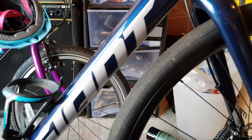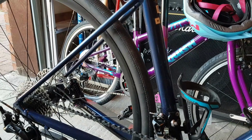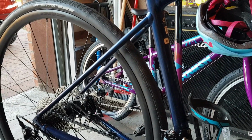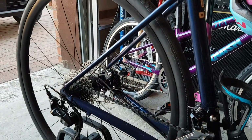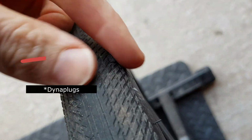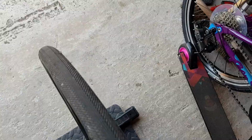The tyres that come are pretty decent. Kept them on because you might as well keep them on. I did have one puncture that wouldn't seal properly one day. I did use one of the tyre plugs that you can use, and it's kept it inflated. I don't know if I can actually find it. Yep, there we go. That's the end of the wee plug there, and that's actually been in there for 3 or 4 months, so they're doing okay.